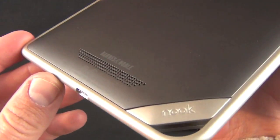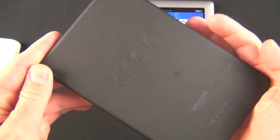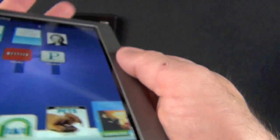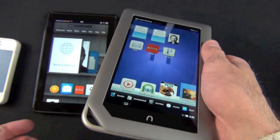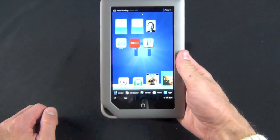Both have soft textured finishes on the back, which are pleasant to hold, but in the end I find the Amazon tablet more comfortable because of the thicker and more grippable edge. The Nook has a larger tapered bezel, which is comfortable to hold, but the plastic bezel has a Teflon-like texture to it, which I find too slippery. The lighter weight of the Nook certainly helps its case, however.